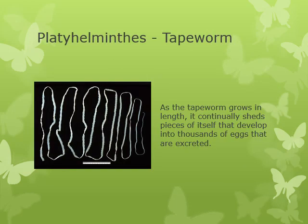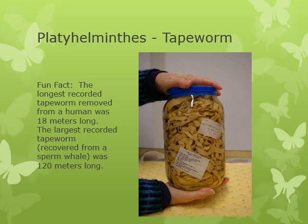As it's growing, it's going to continually shed little pieces of itself that develop into thousands of eggs. So it gets longer and longer, and then it's like, oh, we're going to lose that end piece. It's got all these eggs in it that get excreted in your feces. The longest recorded tapeworm removed from a human was 18 meters long. 18 meters, not 18 feet, 18 meters. If we were to take it from the ground of this building all the way up to the roof, it would actually be taller than that too. Yeah, because it loops back and forth throughout your small intestine.